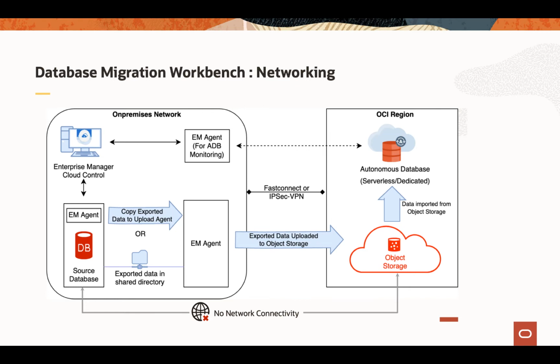So users can use any of these EM agents, or they can also use the local EM agent running on the source database host to move the export dump to object store, provided there is connectivity. And once the exported data is uploaded to object store, Enterprise Manager imports this data in autonomous database using internal APIs.